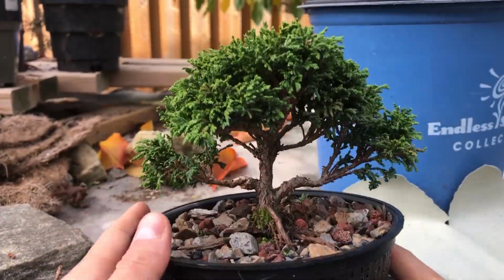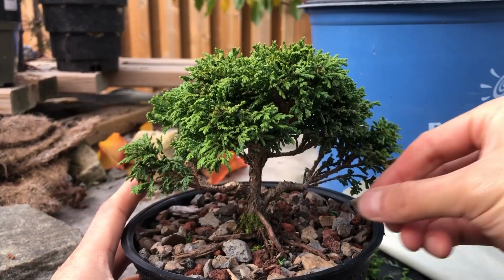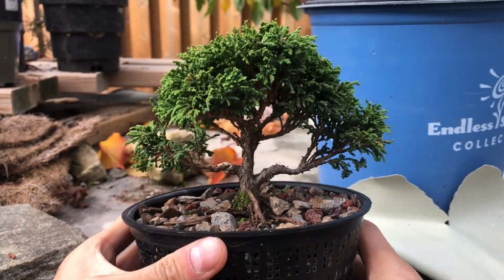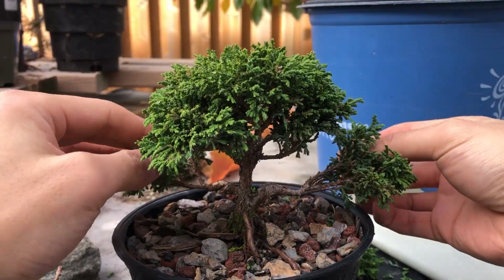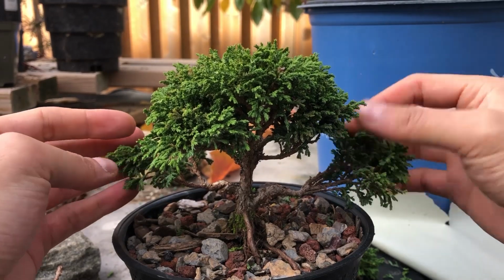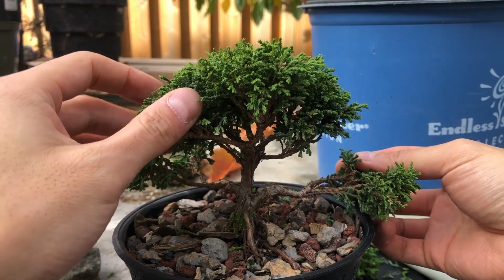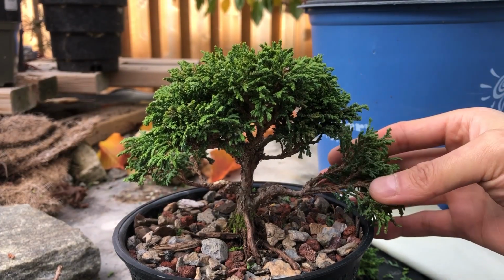I'm gonna put cut paste afterwards because I think it's getting cold. You know, this will be protected in the winter in the garage, but still. So this is the longer branch compared to that one, which is fine because it creates an asymmetrical triangle. This is also the lower one, so it makes sense for it to be longer.